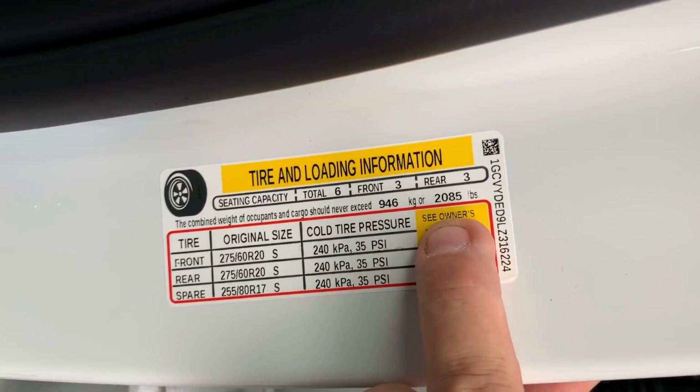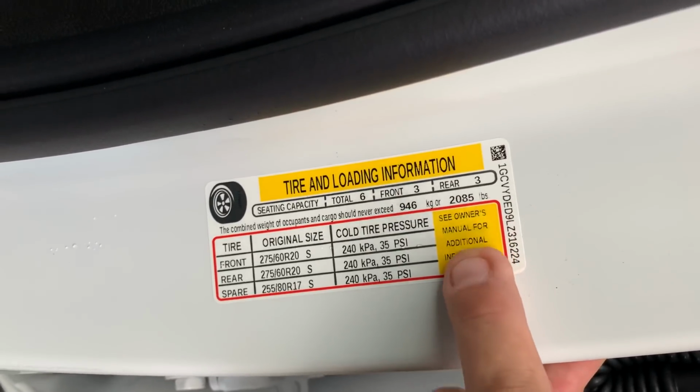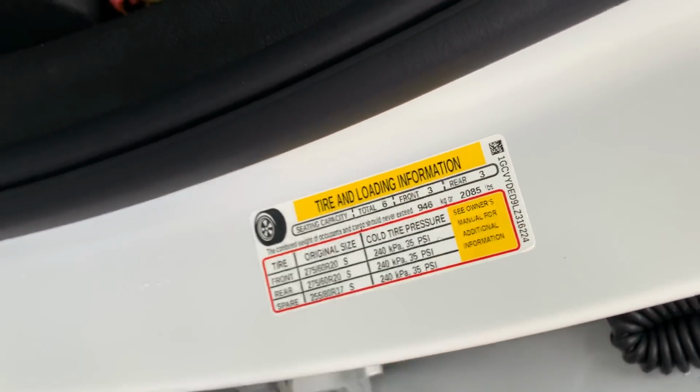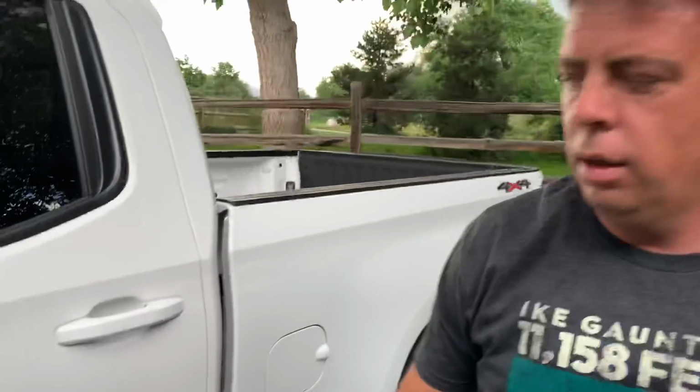The Trail Boss is around 1,680. So you're getting about 400 pounds more payload, which is always useful. And then, this is a little hard to see, you're getting 11,400 maximum pounds of towing. And I love that sticker because it tells you exactly what this truck is capable of. And that's almost 2,000 pounds more towing than the Trail Boss.